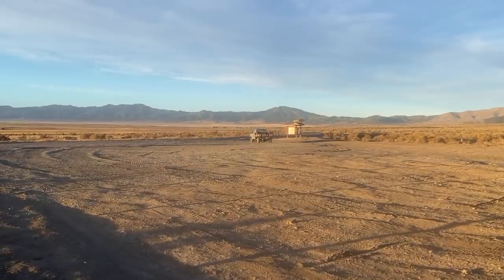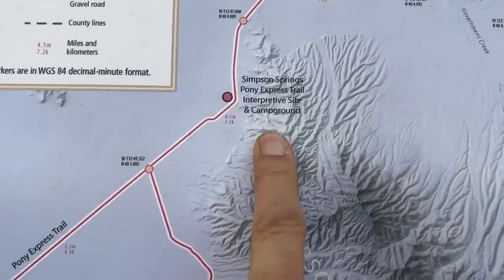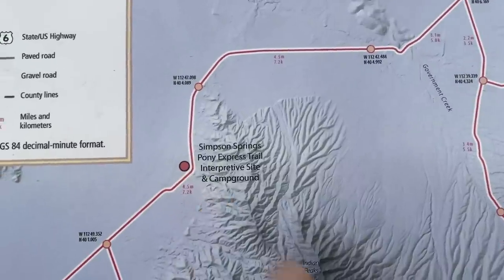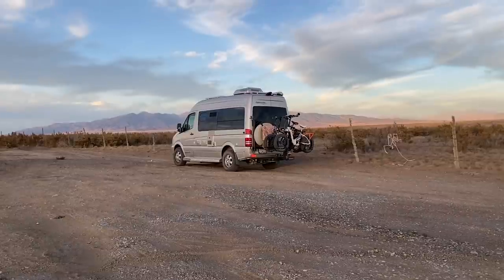We didn't make it to the campground because the last 25 miles was dirt. And it's almost dark, so there's a little BLM kiosk here with information, and we just decided to stay right here. So that's where we wanted to go, but it's all dirt, so we'll pass this time.